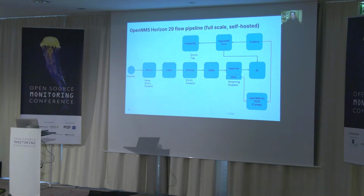In this case, Sentinel is doing further enrichment, including application classification. That's those rules, right? The port 666 and these networks equals Quake 3. It's also doing inventory matching. So that's the bit that I mentioned where we were able to match the conversation partners in a flow record to nodes that are under monitoring in OpenNMS.